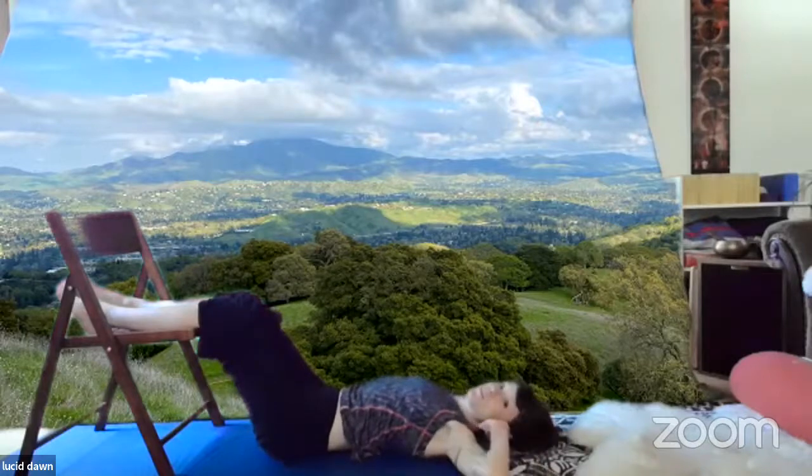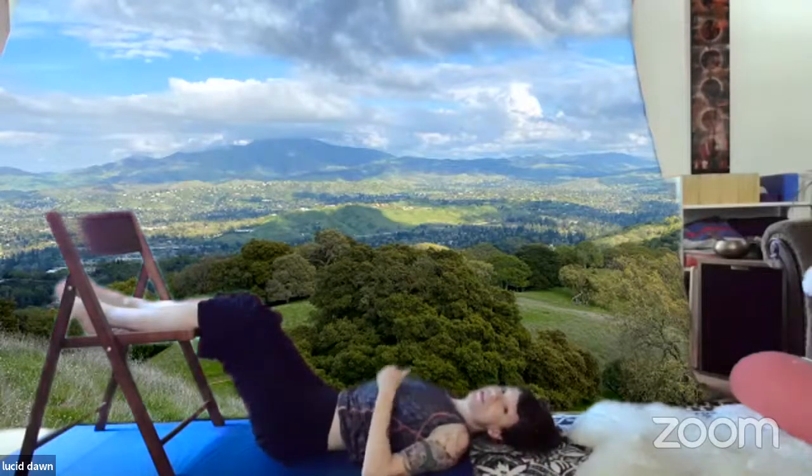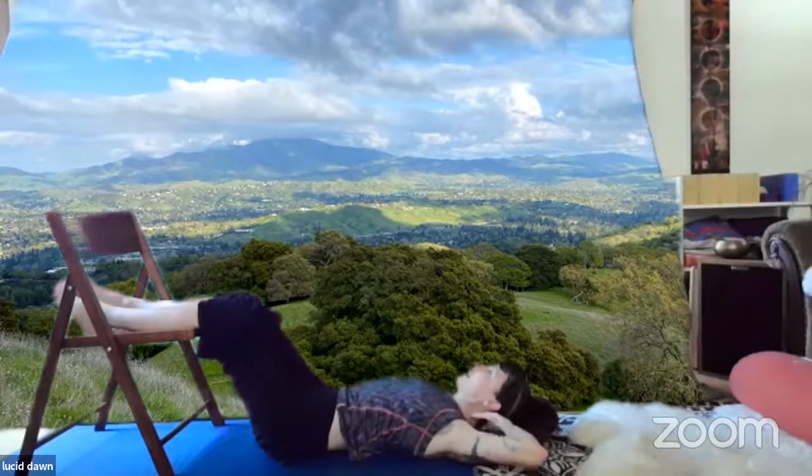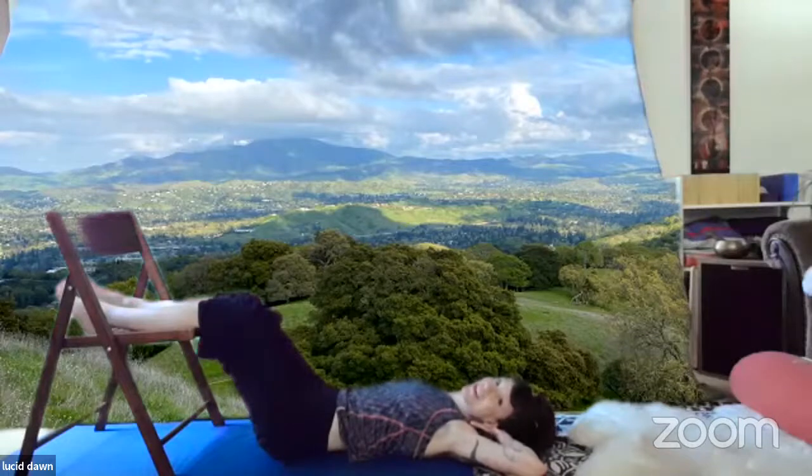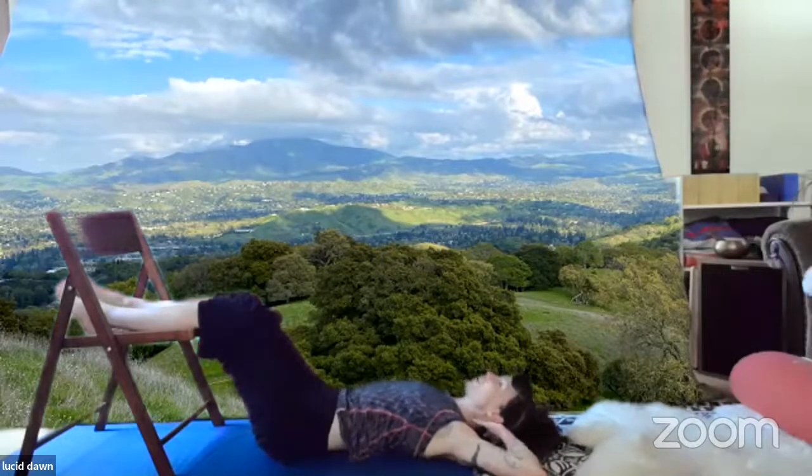Exhale, really let this be about pulling the navel back. So even if you just laid here, kind of imagine someone was about to poke you in the belly and you're protecting. That's what we're doing here. So we're pulling the navel down and back, engaging the core muscles to protect yourself there in a good way with benefit here. Little wash, wash, wash for your organs. Elbows wide, shoulders on the back.